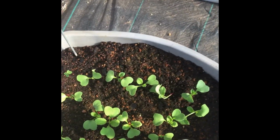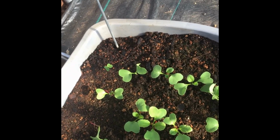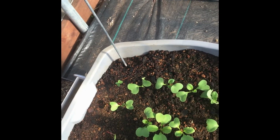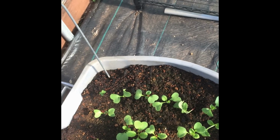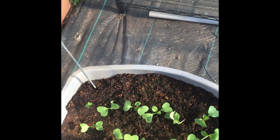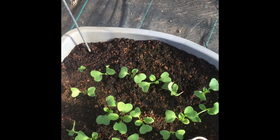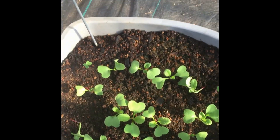Beets. The ones that are up in here are the ones that had already come up. And these are radishes. So they are looking very good. A little leggier than I would prefer, but I'm concerned about taking off the cover yet. We have a shade cloth that we sometimes take off at this end. These will be fine though. Let's take a look at the tomatoes.